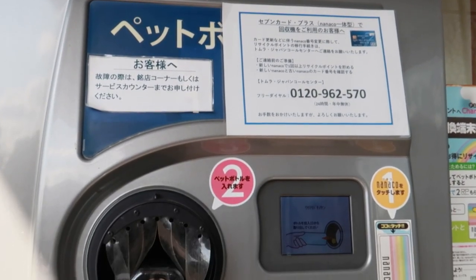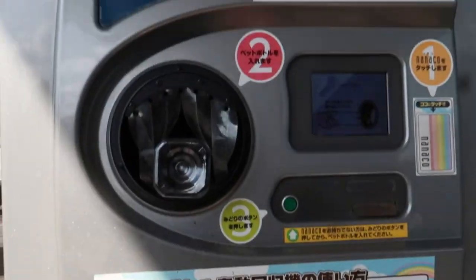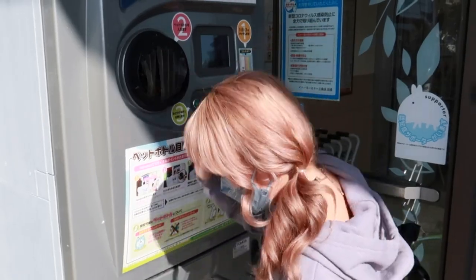Since it's in front of a department store, I don't want to get in too many people's way, so we're gonna do this as quickly as possible, okay? All right.